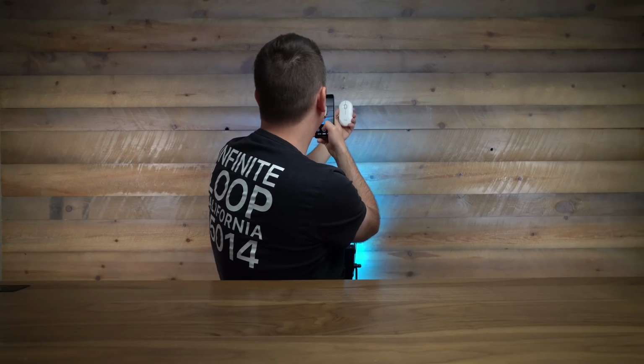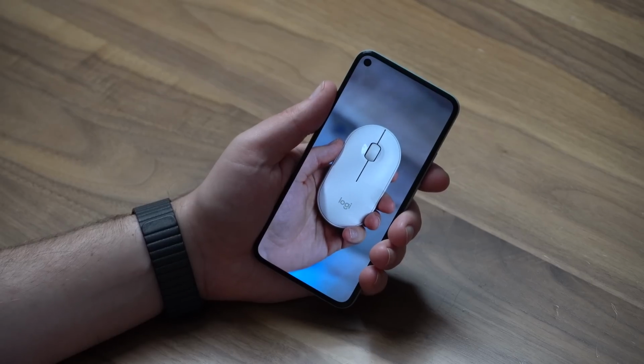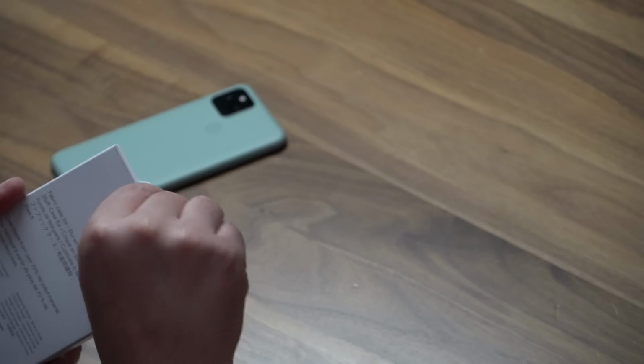All right, so can I do a portrait mode shot of something that's not a person? So if you're gonna take a picture of your coffee, maybe, post it on social media, it's definitely not gonna look bad. All right, well that's cool, but let's see what this case is like here.